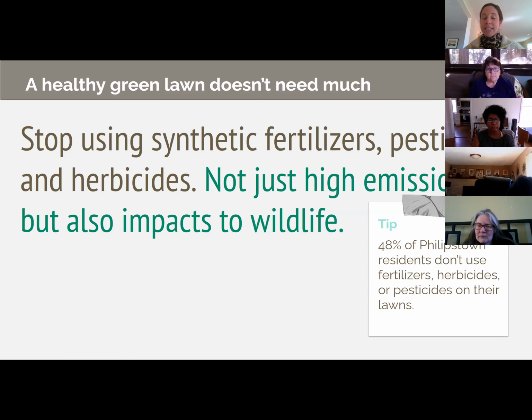Another thing is that if the goal is, again, to have a healthy lawn, we need to stop using synthetic fertilizers, pesticides, and herbicides, because this will essentially kill the microbes that are integral to the ecosystem. And also, the secondary effect is that it's very impactful to wildlife. Catherine will later touch on the effect on pollinators, but pesticides are a major factor in the insect apocalypse because they kill beneficial insects.